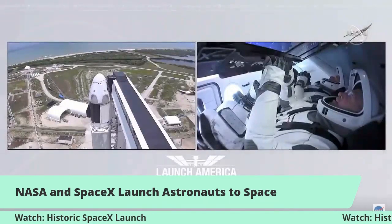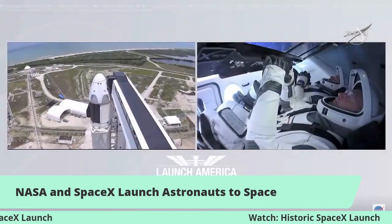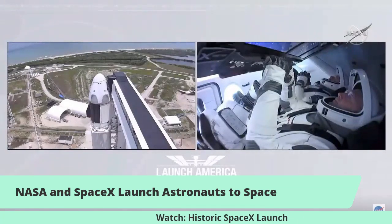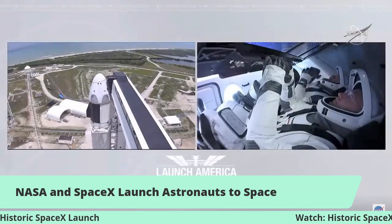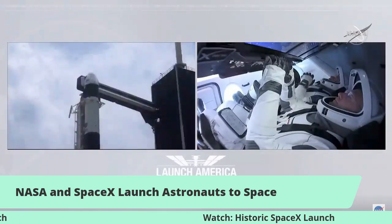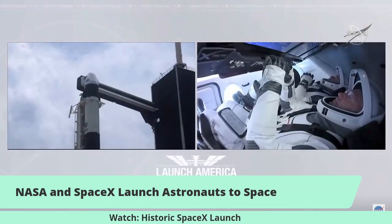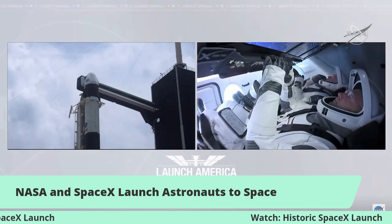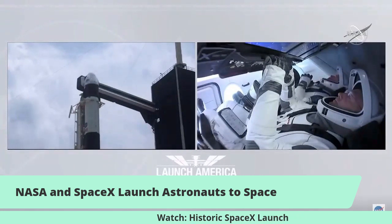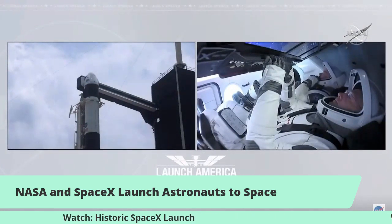And then they were transported over to the pad, where the crew members entered the SpaceX Crew Dragon spacecraft that we're looking at live. Today is a historic launch. It will be the first time a commercially built spacecraft will launch people into orbit, and the first time the U.S. has sent people to the space station from American soil since 2011 with the retirement of the space shuttle program.